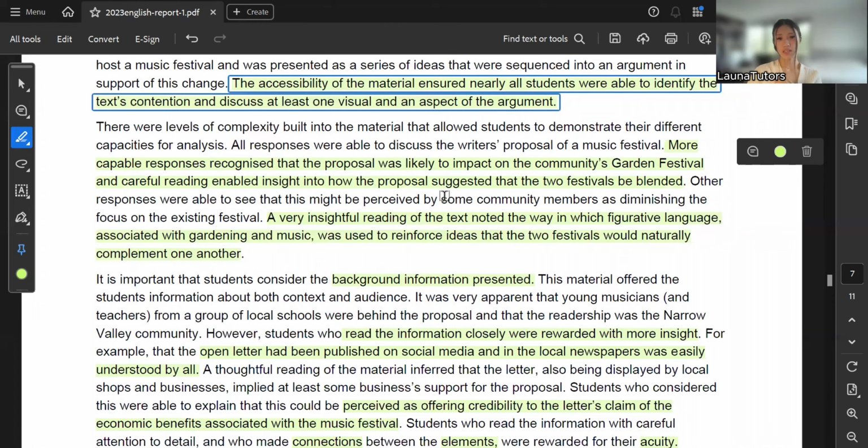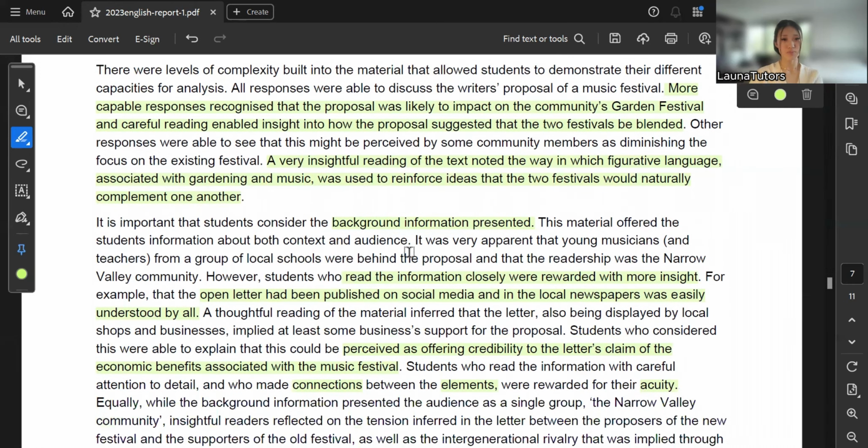Careful reading enabled insight into how the proposal suggested two festivals be blended. Very insightful reading of the text noted the way in which figurative language associated with gardening and music was used to reinforce the ideas that two festivals would naturally complement one another. So if you haven't looked at the 2023 section C, go take a look. It's what that's talking about, but I will just go through the more general advice right now.